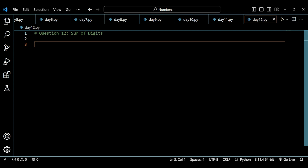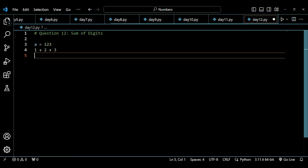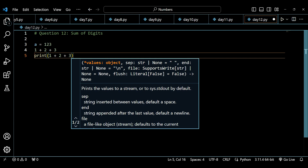So on day 12, we will be creating a function that calculates the sum of digits. How will this happen? Let's suppose we have a number a is equal to 123. The sum of digits will be 1 plus 2 plus 3. This will be the answer to my question.